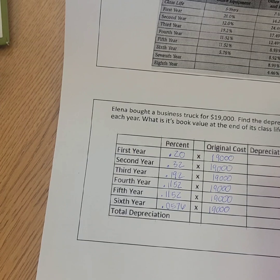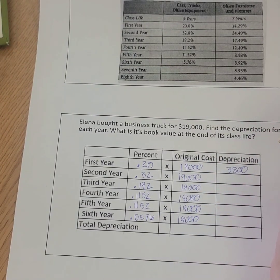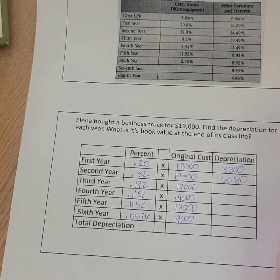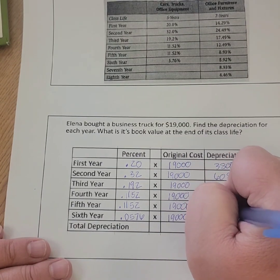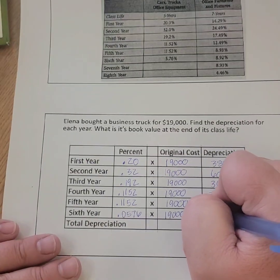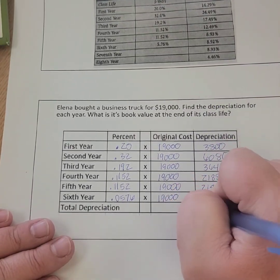Okay, so here we go. So 19,000 times 20%, 3,800. 19,000 times 32%, 6,080. 19,000 times 0.192 is 3,648. 19,000 times 0.1152, so $2,188.80. Same thing again because it's the same percentage. And then 19,000 times 0.0576 is $1,094.40. Okay, so you add them all together and you will get $19,000.